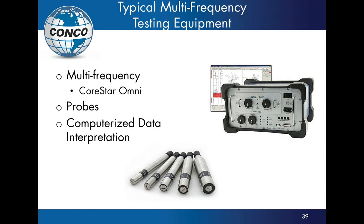Now, there's various pieces of equipment out there. This is one of them, the CoreStar Omni type of equipment that can be used. So you have that as your analyzer. You have your probes. The probes are going to be purchased based on what you're looking for. Are you looking for erosion, or are you looking for cracking? The tubes themselves should be 85% fill of the tube. So the probe, when you push it down the tube, should fill that tube up to 85%.